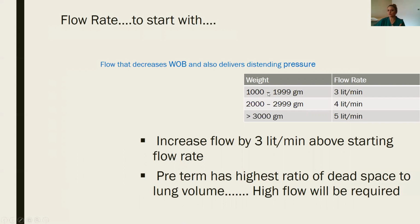So to begin with, between 1 to 1.9 kg, we'll give 3 liters. Below that is no value. I told you the physiological part of it. 2 to 2.9, 4 liters, and more than 3, 5 liters. And you can increase flow by 1 to 2 liters after starting the flow rate.